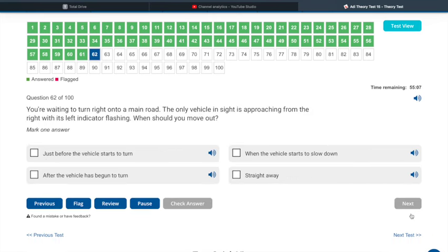You are waiting to turn right onto a main road. The only vehicle in sight is approaching from the right, and with its left indicator flashing, what should you do? Well, sometimes people leave their indicators on by mistake, or they're not used to the vehicle. So when should you move out? So it's after the vehicle has begun to turn. So once you know they're definitely going to turn, then you can go.